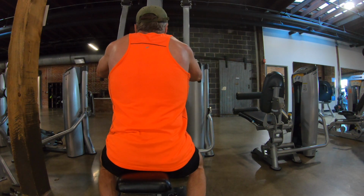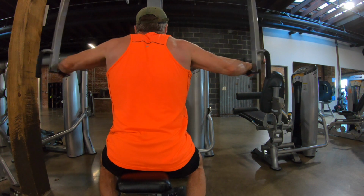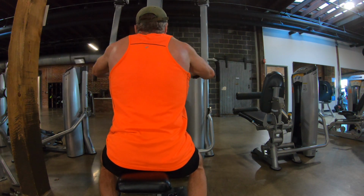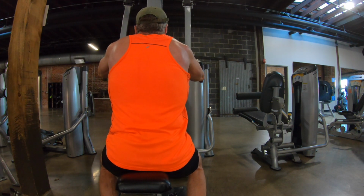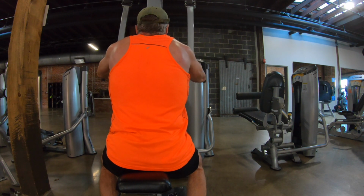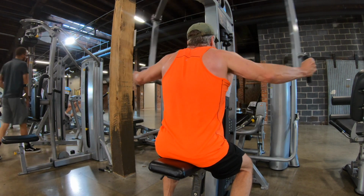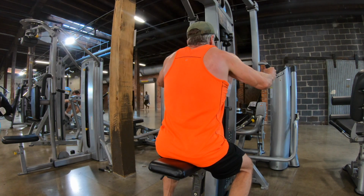Now today, as I mentioned earlier, I wanted to include my rear delt work and trap work today in this back workout as an experiment. And to do the rear delt work today, I opted for this pec deck. And I did 3 sets of 15 reps here. I guess for this particular movement for your rear delts, you could even do 20 or more. You just want to focus on a really good contraction at the end. Make sure you feel that in the rear delts.